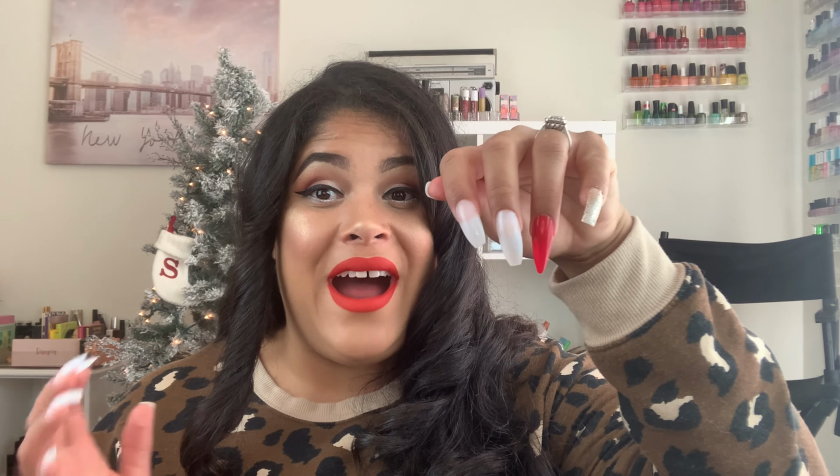Now I'm going to go ahead with the red one. All right, so far I like it. It's a classic red. I'm going to go ahead and apply another layer.